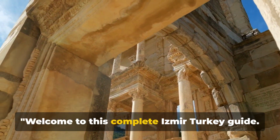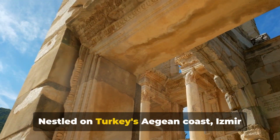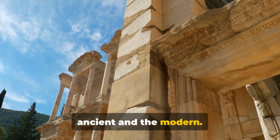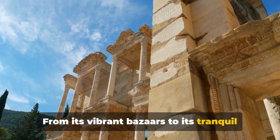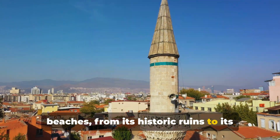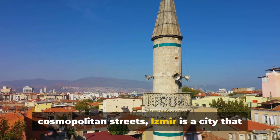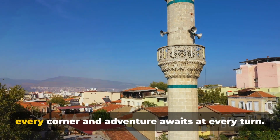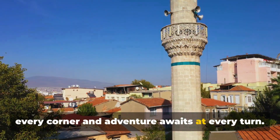Welcome to this complete Izmir Turkey guide. Nestled on Turkey's Aegean coast, Izmir is a city that effortlessly blends the ancient and the modern. From its vibrant bazaars to its tranquil beaches, from its historic ruins to its cosmopolitan streets, Izmir is a city that has something for everyone. It's a city where history whispers in every corner and adventure awaits at every turn.